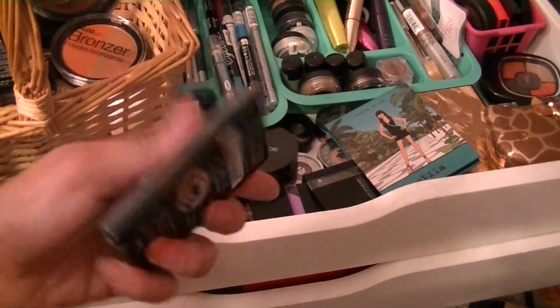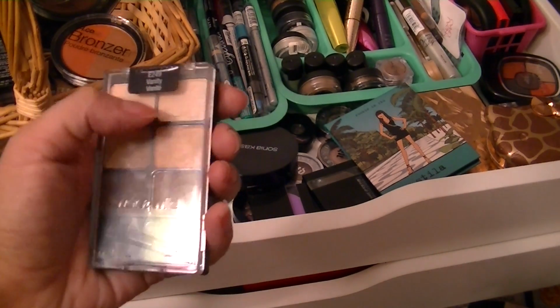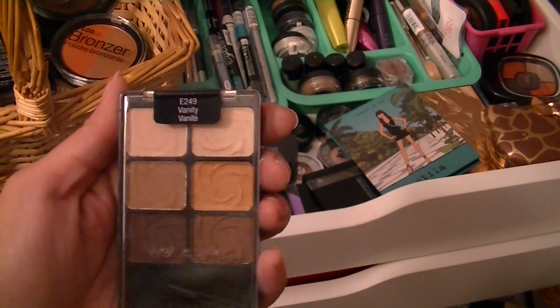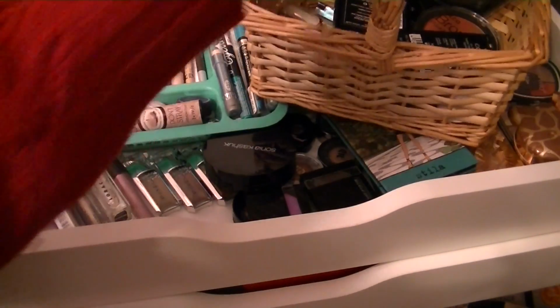So I think I'm going to grab my Wet n Wild Vanity palette, and this is just a 6-pan palette, and these three are matte, and then we have some shimmers, but that'll at least provide a good blending base for those colors. So I'll go ahead and use those.